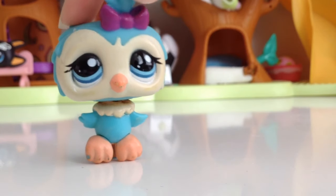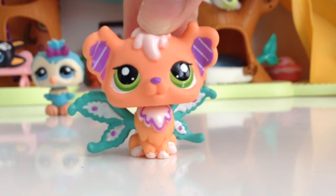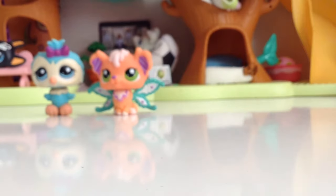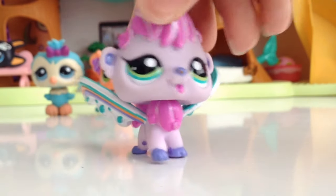We're gonna start off with the LPS I got from Value Village, and sadly I only got one LPS, but it is this cute blue owl. Then I'll be showing you the LPS I got at Once Upon a Child. So I'll start off with the fairies. I have this cute orange fairy, and then I have this adorable purple fairy, which is probably one of my favorite fairies.